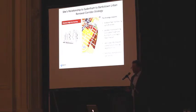So the point I want to make here about the Sydenham to Bankstown renewal strategy, even in the Department of Planning's own renewal strategy, they have said that this Carrington Road site is only 8 stories, high density at 8 stories. They do specify that there should be detailed master planning to establish the height and built form in this precinct, so that should take place first. They do talk about the need for open space and enhanced connections to existing neighbourhood. And they do actually talk about the retention of employment uses on the site. In other words, they address the issue of industrial lands and employment lands and the need to do that.